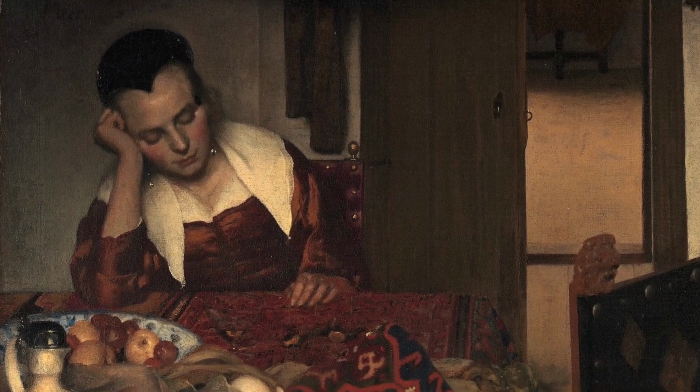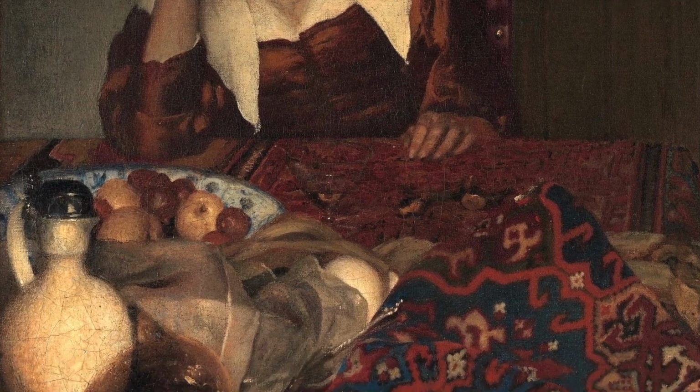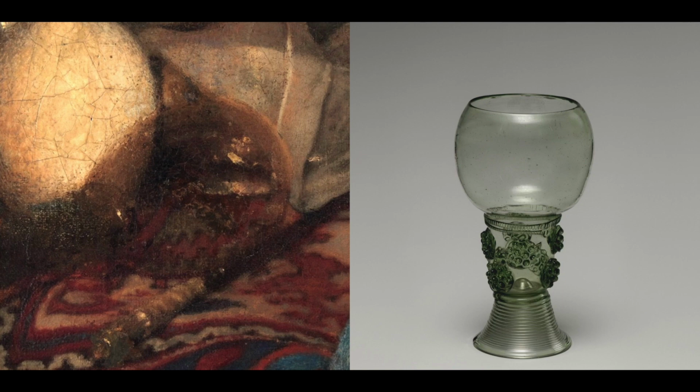Almost invisible here in front of the bowl of fruit is a Römer wine glass that has fallen. This type of wine glass was popular in the 17th century Netherlands and Germany, and the fact that it has fallen suggests perhaps that the man was here and already left. The drinking was done, and the glass also symbolizes emptiness, just like the relationship between the man and this woman. Perhaps it also serves as a warning that when love is of this nature, we should keep it a secret.